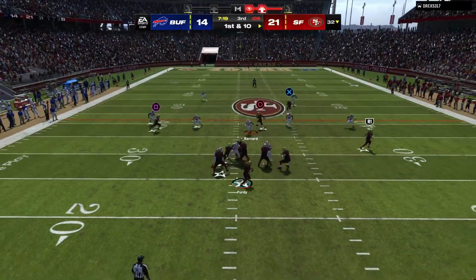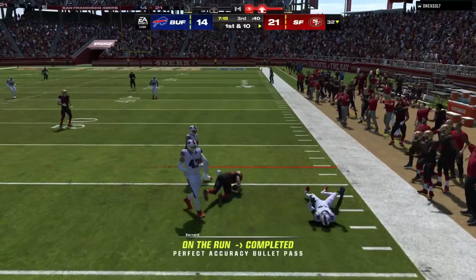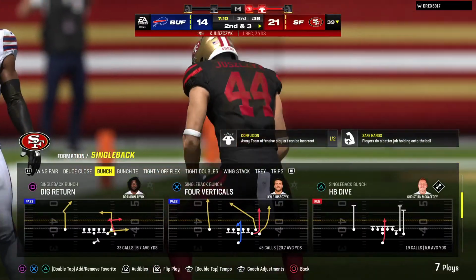Purdy will set up to throw it here. Flushed out right. Gets this one to Juszczyk. That's good. The completion there for 7 yards. And it'll be 2nd down.